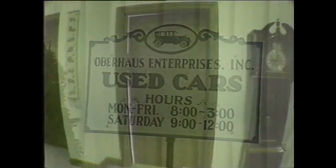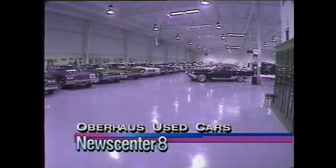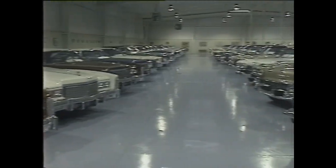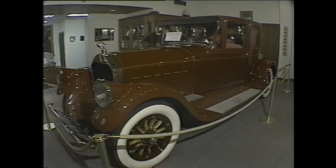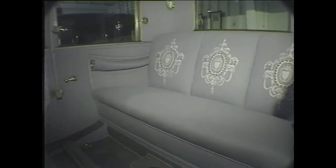Just off Ohio Route 66 in this large building is the Oberhaus Business. But once inside, you discover what looks more like a museum than a used car agency. First, the used cars are classics, some worth a fortune. There are over 80 vehicles here, mostly Cadillacs and old Pierce Arrows. Some of the cars are for sale, but most are just part of Ed Oberhaus's personal collection, and it's not just cars that he collects.